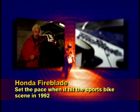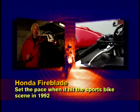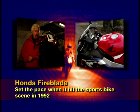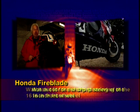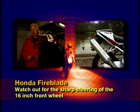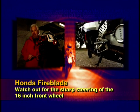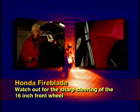Well, what more can be said about the Fireblade? This is the bike that started a movement and has set the pace for sports bikes since its introduction way back in 1992. Buy a blade and you're buying a legend, and that reputation is well deserved. Look after it and it will run forever, but do be prepared to have your wallet sprinting to keep up with the consumables. Rear tyres in particular can vanish at a frightening rate if you ride the bike the way God intended. Fuel injection makes this an easy bike to work on, and there's no doubt in the Honda's build quality. I reckon the Blade is this week's safe bet.